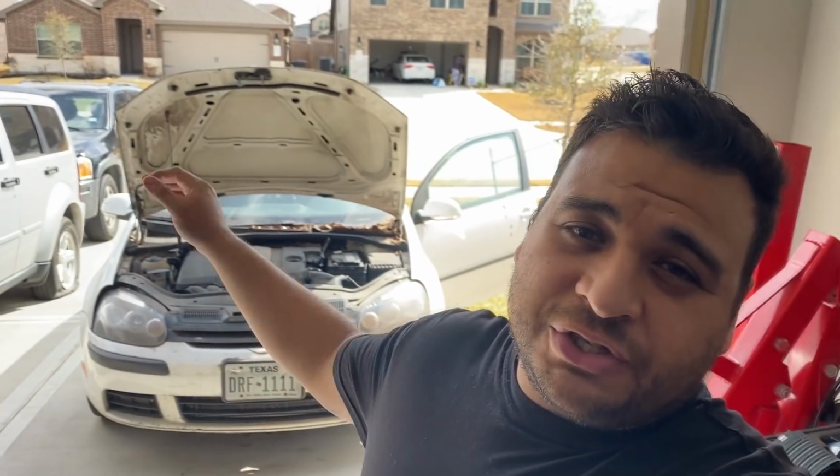Today, we're looking at this 2007 Volkswagen. I'm not really sure what kind of Volkswagen it is. I'm not too familiar with the Volkswagen models. This doesn't have any emblems or tags on it, but I think it's either a Jetta or a Rabbit. Again, I'm not sure, but it does have the 2.5 liter motor. I think it might be a V6. Don't hate on me, I'm not a Volkswagen guy. I don't know too much about these models.